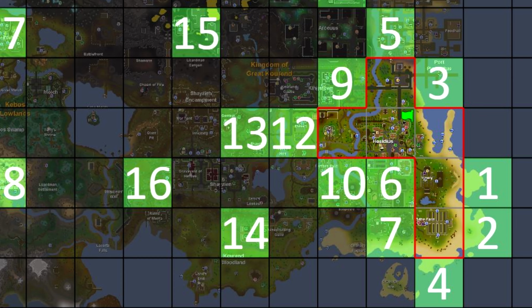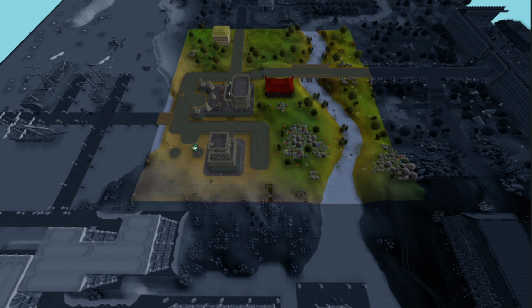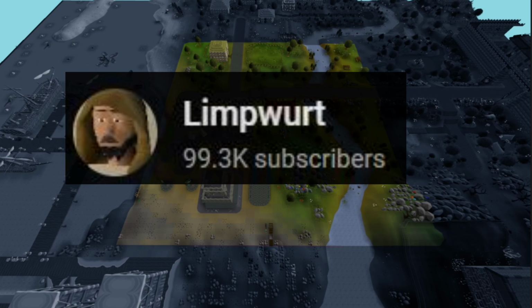The RuneScape map is segmented into chunks. Using the extreme one-chunk Ironman rules, I adhere to an extreme approach using Limpwort's rules. This requires me to accomplish all tasks within my designated chunk before progressing to the next one.